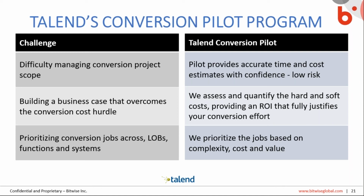Because, particularly in a large enterprise situation, you could be caught looking across a lot of LOBs or different functions or different systems. And so what we wanted to do was work with Bitwise and put together a pilot program that would help get on top of all of these and deal with all these challenges.